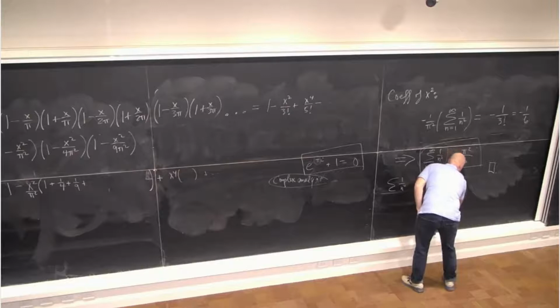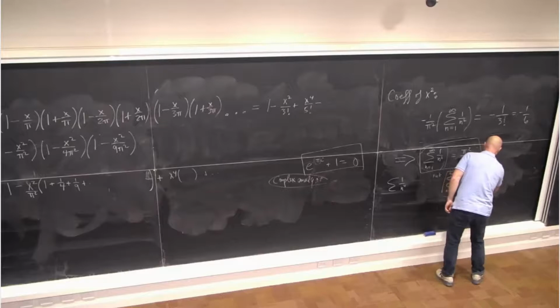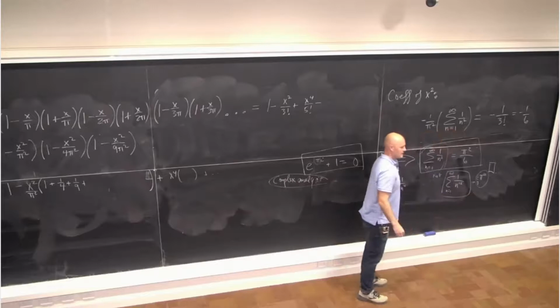Sum of the even powers. The formula looks similar. It's a rational multiple of pi to the 2k, something p over q times pi to the 2k. So Euler knew that.